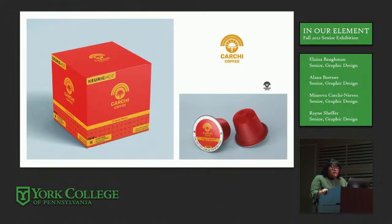Just like my collage work, my culture has also been a recurring aspect in my designs. Take this logo, for example. We were asked to create a fictional coffee company and create a logo for the company in a week. Struggling to come up with a concept that had not been taken was hard for me. But after some advice from my professor, I decided to name it Carchi Coffee.